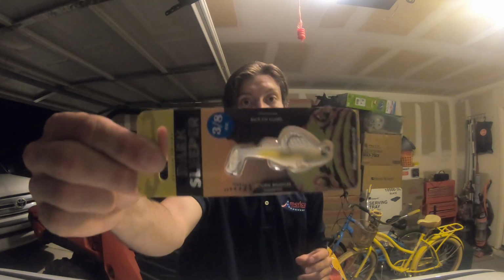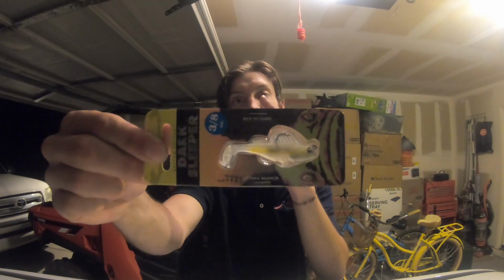And there is one bait that I do want to check out in a canal. I'm going to be doing probably a couple canal videos since everything has been going on lately. So I'm going to be probably fishing canals a little bit more. And that is the Dark Sleeper. I believe that this little bait will shred the bass in there.